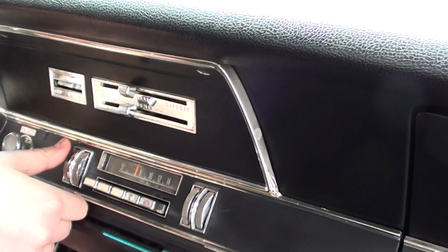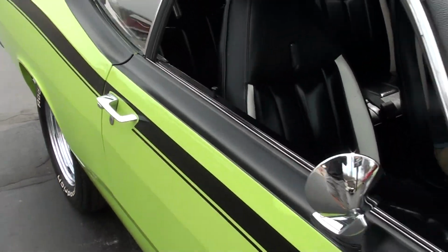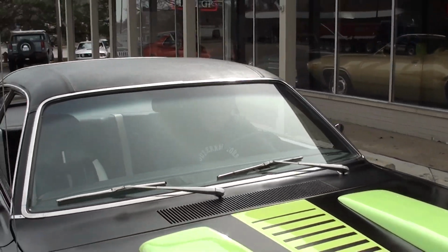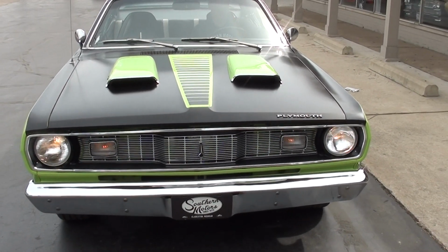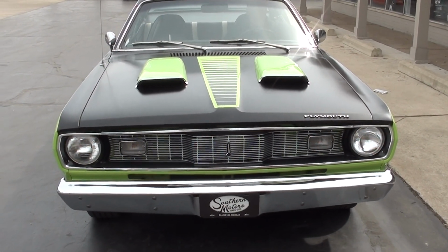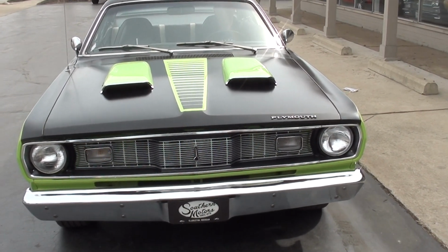Radio? No radio. Vision functional. Turn that right one back on there.